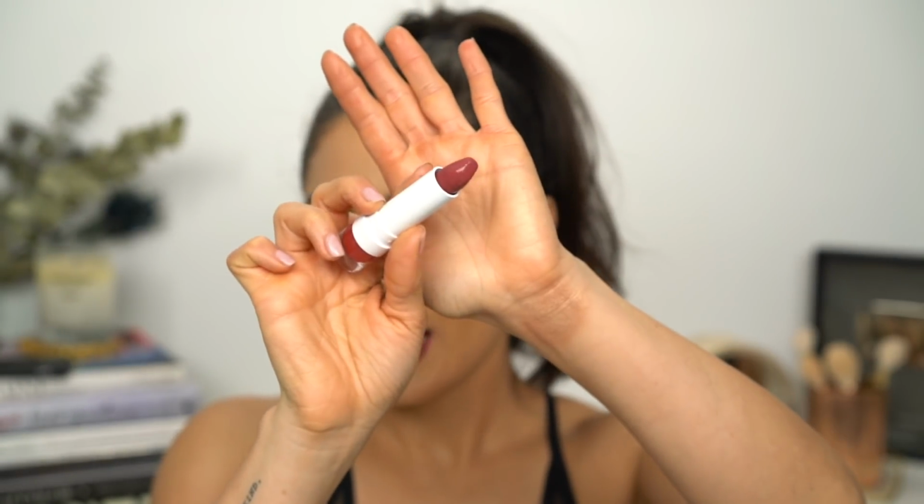Watch, one swipe. I mean, that could be pretty. I'm gonna try it with the nude also, but these are just so pigmented. I had to show it to you guys.